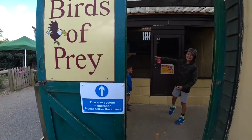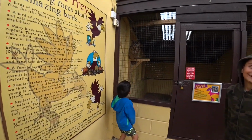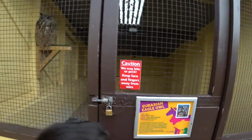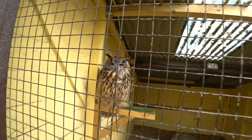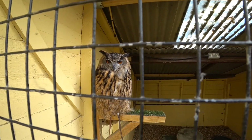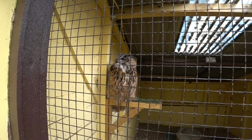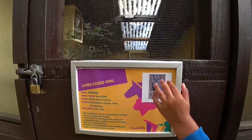Here there are different species of birds of prey for you to see. These are split into two groups, the falconry flying team and the breeding owls. The falconry flying team is a group of trained owls, hawks, and falcons. They are all trained to fly free and are constantly flown to keep them physically fit and healthy.